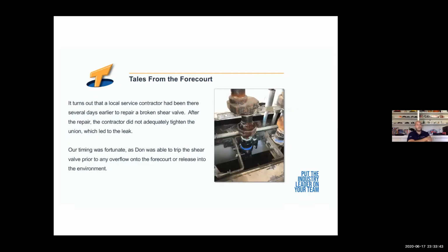So what it turns out is that there had been a local contractor there 2 days earlier, and they were there to repair a broken shear valve. After the repair, that tech didn't adequately tighten the union above the shear valve, which led to the leak. In this situation, our timing was very fortunate because it was just a couple of days later. Don was able to trip that shear valve, which prevented any further flow of fuel, and he was able to stop the leak before it overflowed onto the forecourt or any release into the environment.